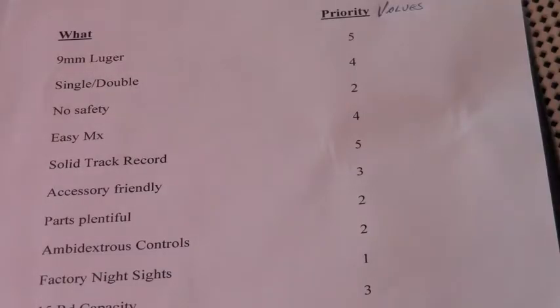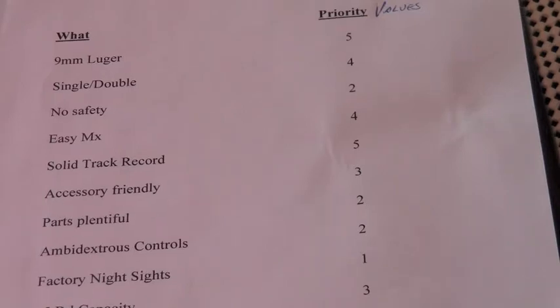So here's where we begin our preliminary research on specific firearms. What you're going to do is take note of your Category 4 and Category 5 preferences. Those are the 2 highest categories in your priority list.